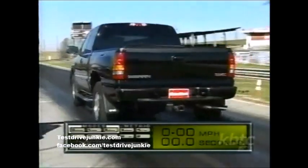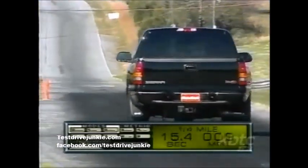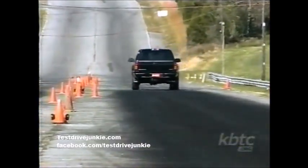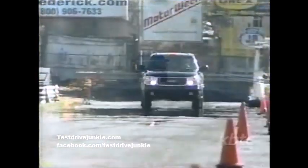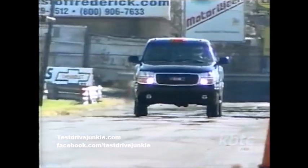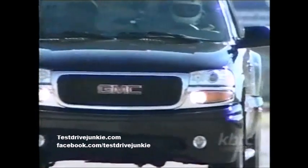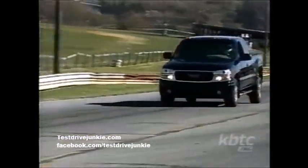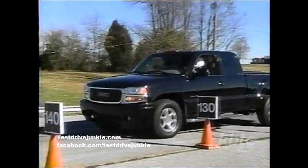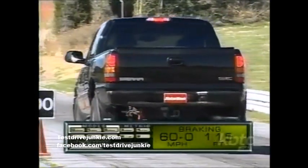At the strip, that was good for a neck-snapping run to 60 in just 7 seconds. The quarter-mile passed in 15.4 seconds at 88 miles per hour. Our drivers noted that power seemed plentiful and bottomless, dropping off only slightly at the end of the quarter-mile run. Apparently, the weight penalty of the QuadraSteer's rear axle is virtually meaningless when it comes to the Sierra's get up and go. And the added weight at the rear certainly doesn't hurt when it comes to braking, as the large 12-inch front, 13-inch rear discs with ABS brought the Sierra Denali down from 60 in an average 133 feet.